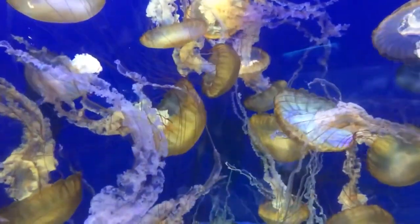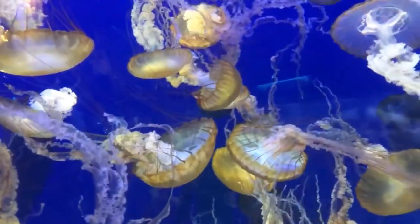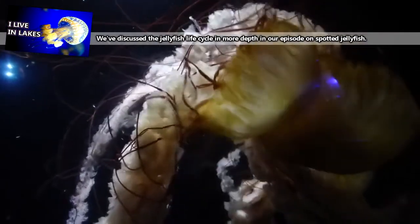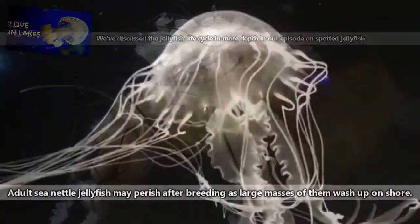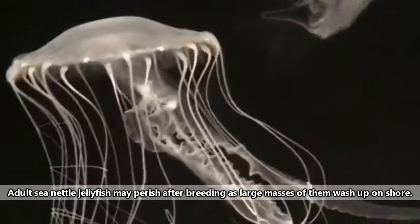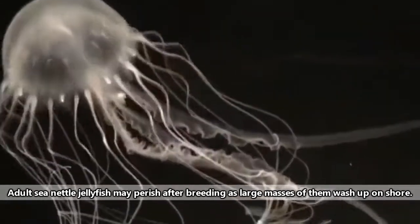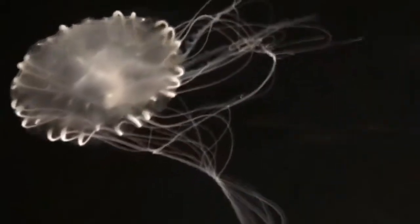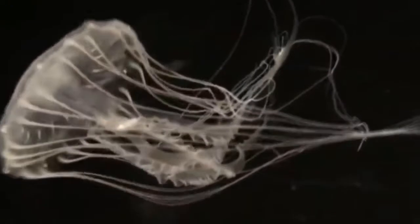Sea nettle jellyfish are broadcast spawners. The female will take in a male's sperm through her mouth, and her fertilized eggs will remain with her. The eggs will hatch into larvae that stay with their mother until they're ready to sink to the ocean floor. There, they'll attach and turn into polyps. These polyps produce clones through budding until they metamorphose into adults. This means that sea nettle jellyfish, like other jellyfish, are both sexual and asexual reproducers, and generally this whole process is believed to occur within a year.